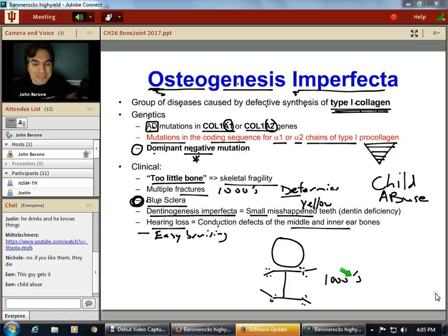Now, can anybody tell me what Roman numeral number this is? Oh, that's 1. To remind me, it's procollagen 1. Procollagen number 1.